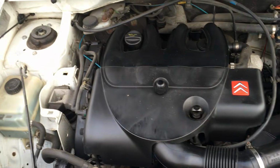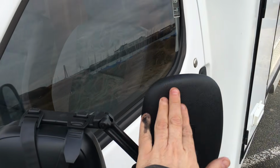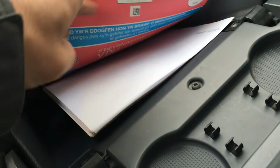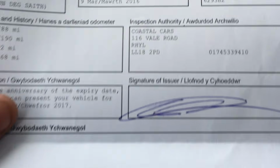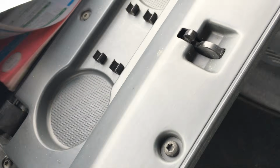And there's the pretty bomb-proof 1.9 diesel that's been fitted to Citroens and Peugeots for a long time. It's had some extra side mirrors fitted. Keep them on, or they simply clip off. Lovely condition. Logbook. MOT till March 2017, and no advisories. Coastal Cars of Yeovil put a timing belt in at 90 odd thousand miles. The last owner actually did most of the servicing himself. In fact, he did all the servicing himself.